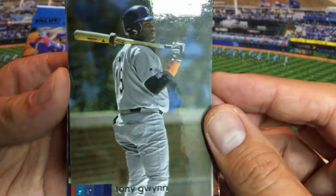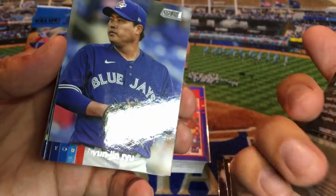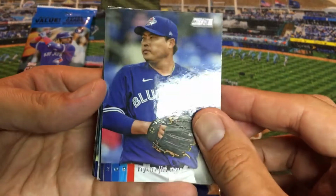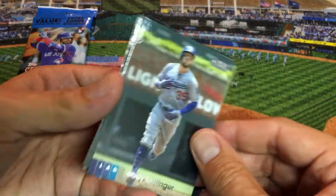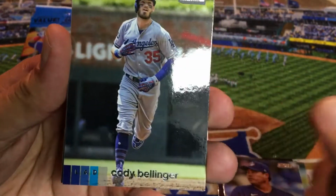It looks like there's a little speck there right on where his eyeball would be. And there's another chrome. The glossy finish on these is really nice. Tony Gwynn. That is a nice Tony Gwynn. Rest in peace to Tony Gwynn. Hyun-jin Ryu has done a nice job this year in Toronto. Oh, we have one backwards. Let's save that one. Oh, we have two backwards. You know what? Let's save those for the end. Don't really know what that exactly means. Like I said, I haven't really seen too many of these opened up.